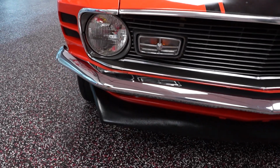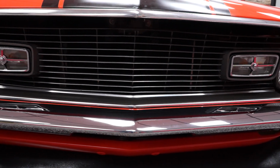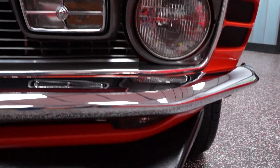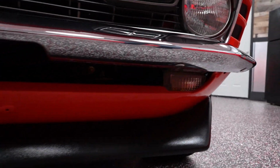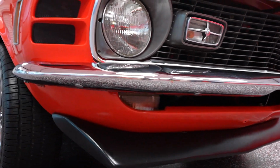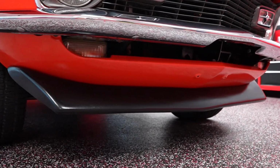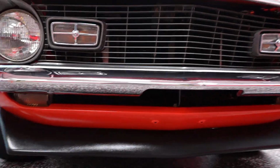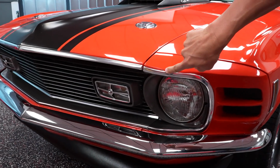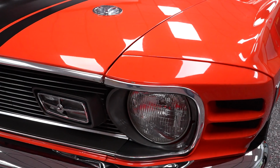Taking a step back and looking at the front of the car, the grille is in nice condition, not cracked or broken anywhere. The chrome on the front bumper is also in nice shape. It looks to me like it's a newer front bumper. There's no chrome peel or flake, patina, or any kind of rust on the front bumper. The lower spoiler, plastic, is all in one piece, not cracked, not damaged in any capacity. There's also a little tiny chip right above the driver's side headlight, in the headlight chrome.